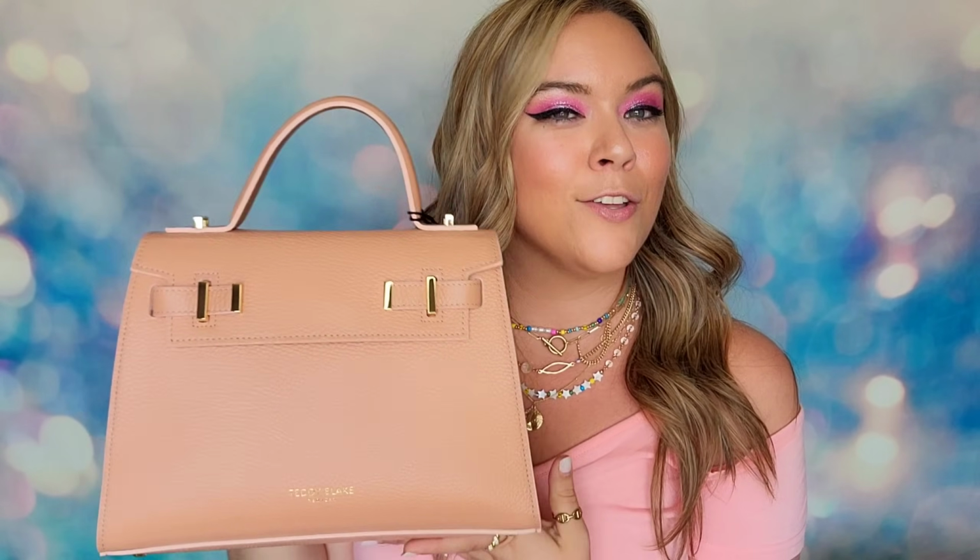So literally, I saw this bag online, and I loved the shape. And I was like, this is so classy, sophisticated. This is another level of Sydney. Like, don't get me wrong, I'm still the crazy girl underneath all of it, but there was something about this that I was like, oh, I love you. There was a vision and I loved it, you guys. So this is my bag from Teddy Blake.